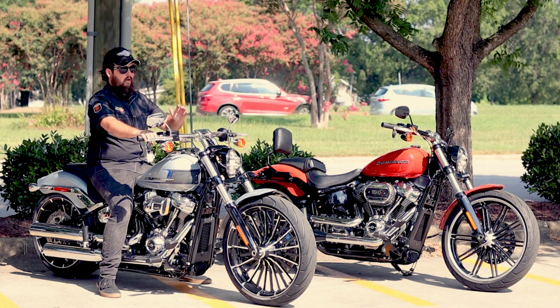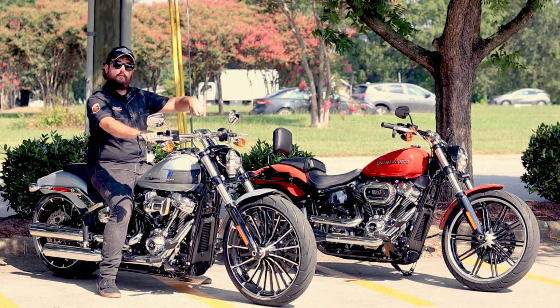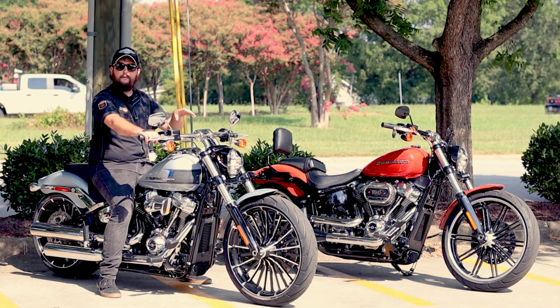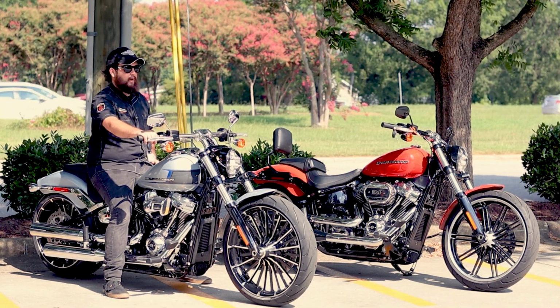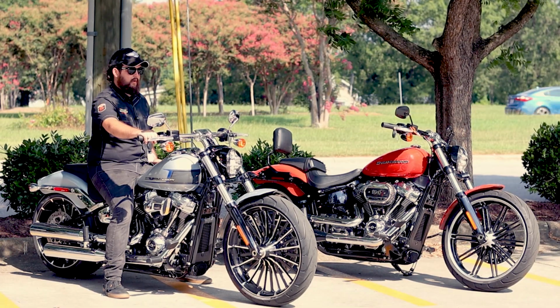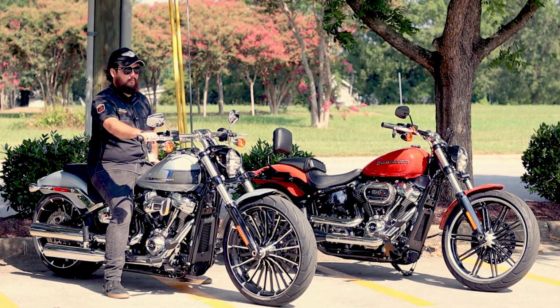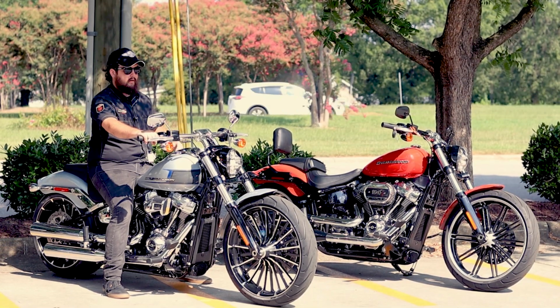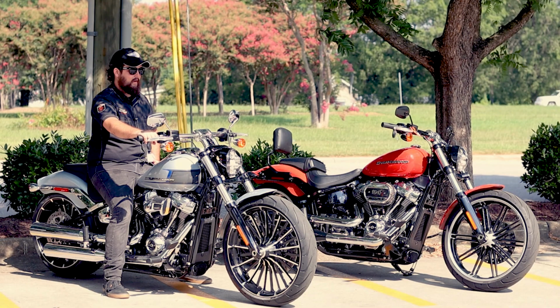I'll switch it on. You'll see that it does carry over the same headlight as before. You've got that nice, more vertical oval shaped, still plenty bright, pretty great. First thing you're going to notice with this bike on is that it does have the check engine light and the low pressure or the oil sensor light. The bike isn't on, so that's what you're seeing there.